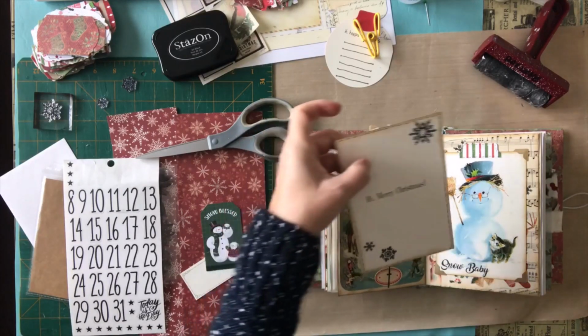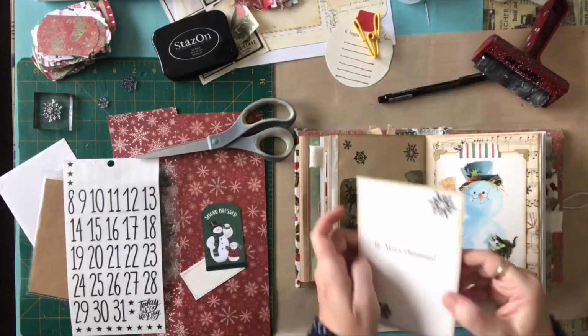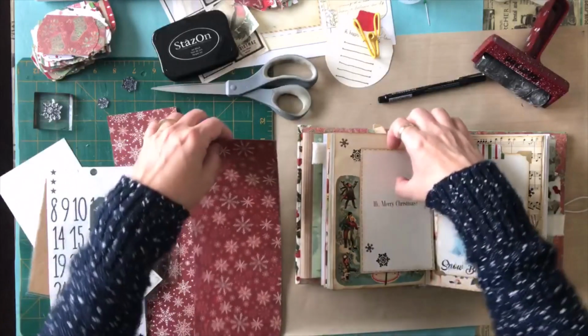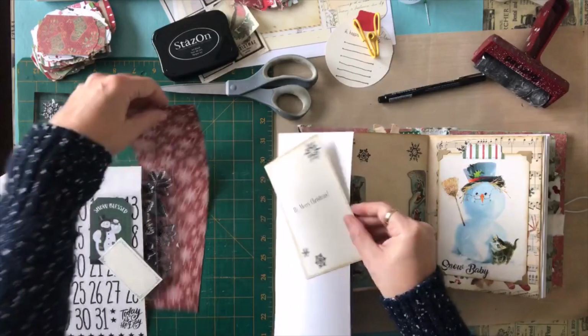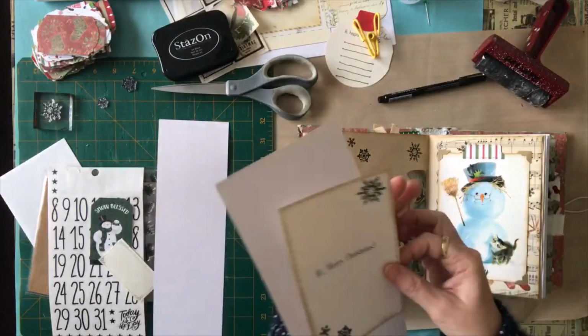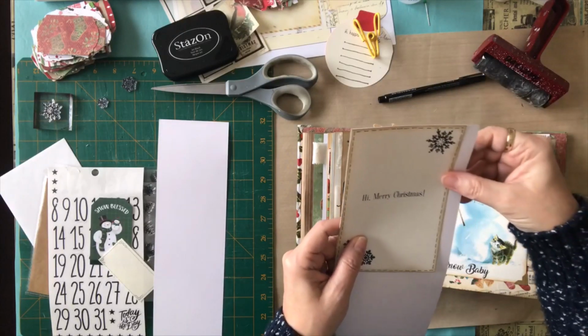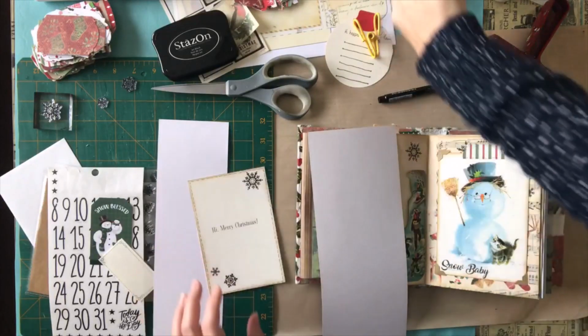So there we go. I've got little dashes around the Merry Christmas, and on the back of this card, if this paper fits, I might just add some decorative paper to the back of this. It's kind of plain. That one doesn't fit, but this one will. So what I might do is glue this to the back so that it has some pretty colored paper on the back.